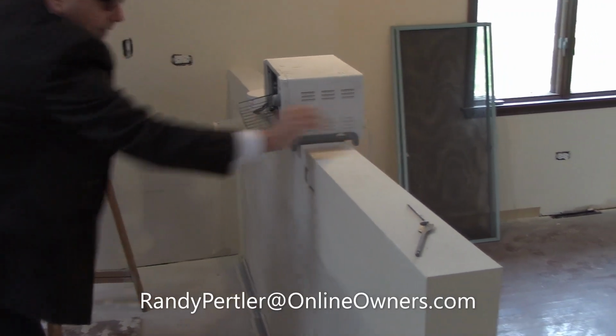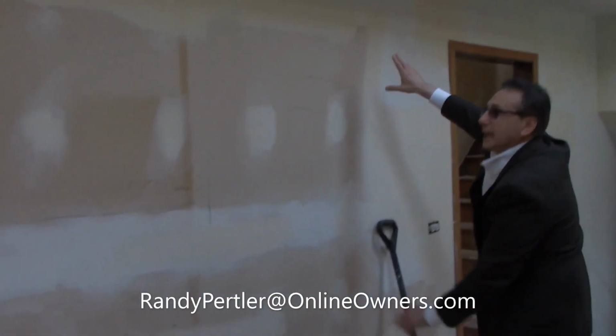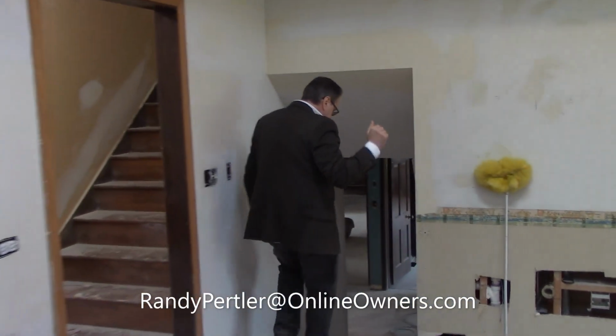Then the bar overhang. And then on this side over here, this is where we'll have floor cabinet, wall cabinet, microwave, stove here in the bottom, and same way, top, wall cabinets, and floor cabinets. So this will be the kitchen. Beautiful area. Come on down.